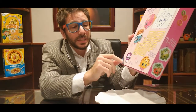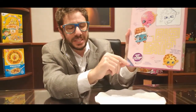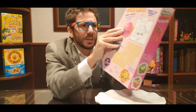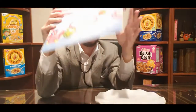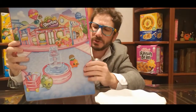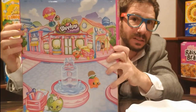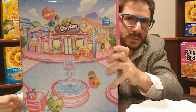Now, one of the other interesting things about this box is it says collect all three play scenes, and much like the medicine I have to take every few hours, there is a peel away back with more information. By Jove, there is a scene that I suppose you can put the cutout characters into. And you can see that it's a Shopkins kind of European-style village with a village square with a fountain.